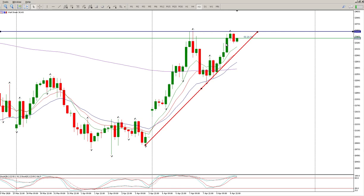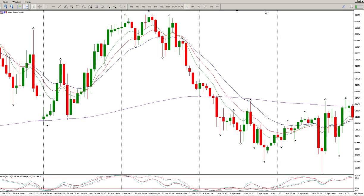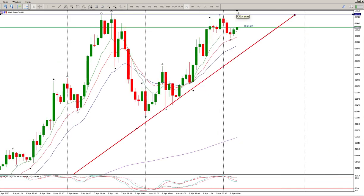So it may be consolidating here for a break above this level and looking for another high. Very possible. But the only way you're going to find this out is by waiting to see what transpires during the European session and then ultimately during the USA session. I think for me, probably just take the long weekend while waiting to see what transpires.